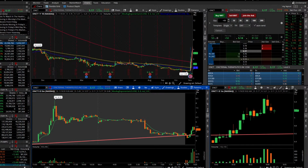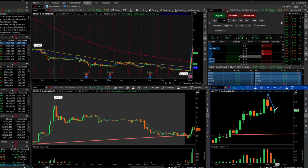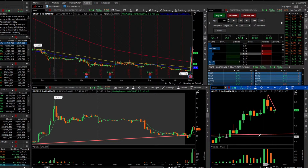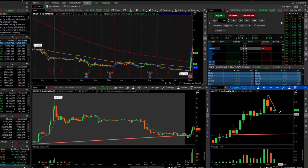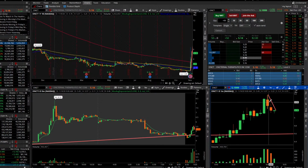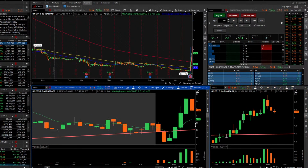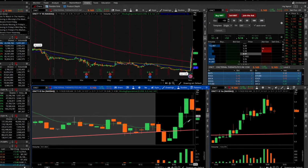The stock just moves pretty quick though. So even though this is a little pullback, this could easily pop right back up to that 5.50. We did get a little bit off of the 9 though on the 5. The 9's still down at 4.90, so.